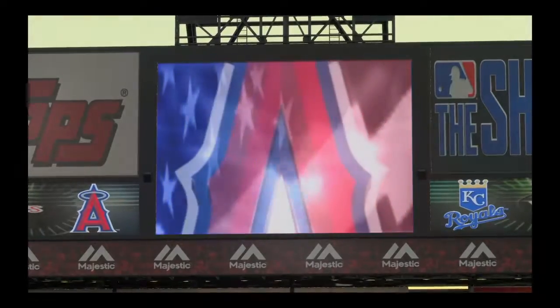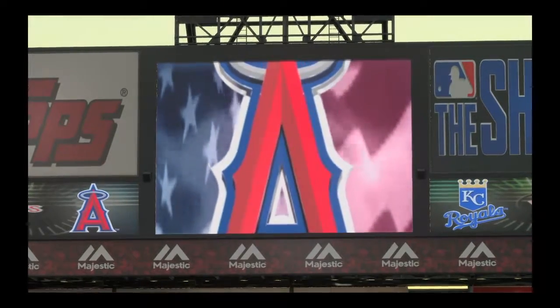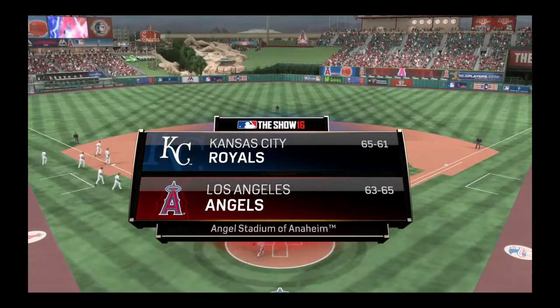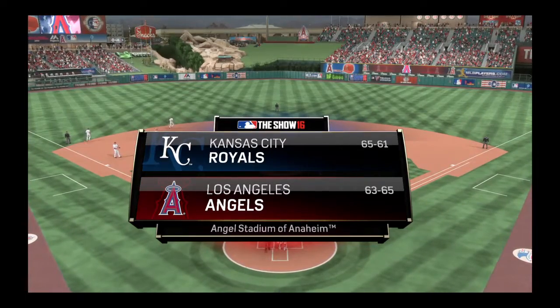Friday night baseball now from the Big A, Angel Stadium of Anaheim. Tonight, Game 2 of this 4-game weekend set between the Kansas City Royals and the Los Angeles Angels of Anaheim. It's Angels baseball, and it's coming up next.